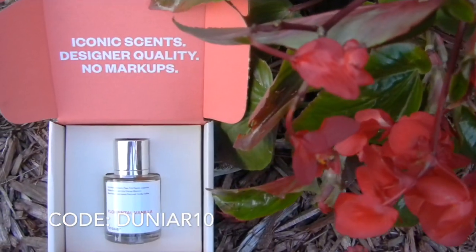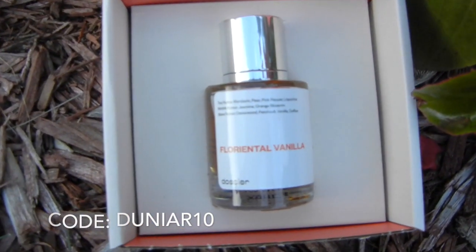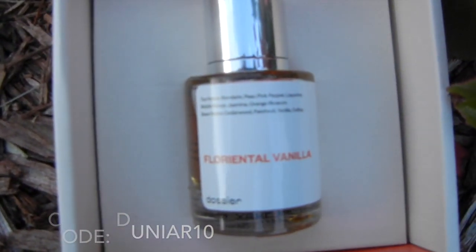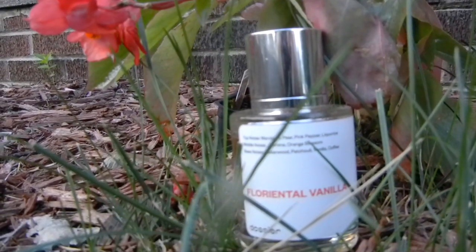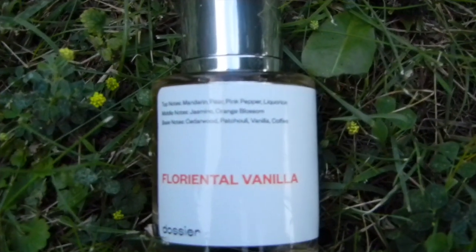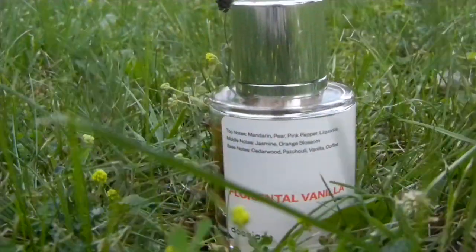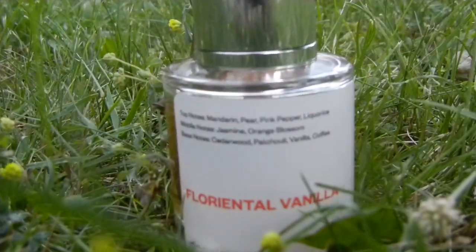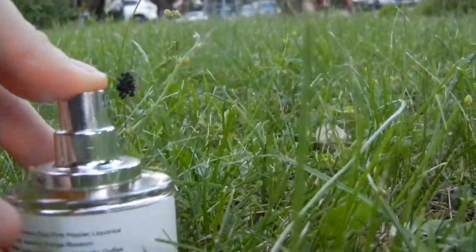And I love the size of this bottle. It's about the size of my hand, and it's plenty, and I can fit it in my bag. It's not a heavy weight bottle, so you can take it wherever you want to go, even for traveling. And the amazing part about it is it lasts throughout the day, even for more than one day. For example, I remember spraying on my clothes yesterday, and right now my hoodie still smells like it.